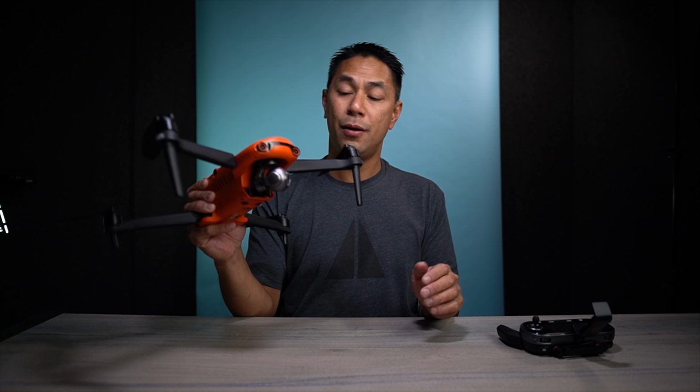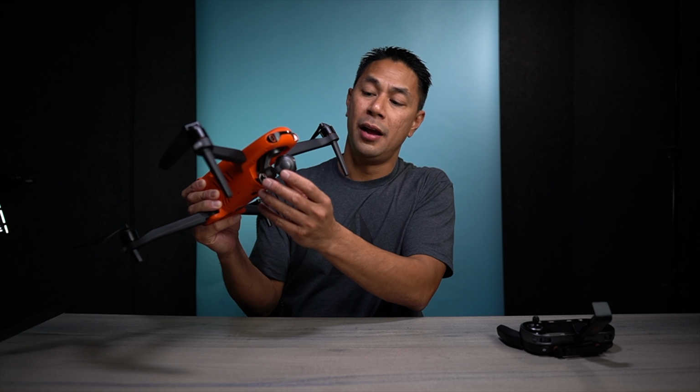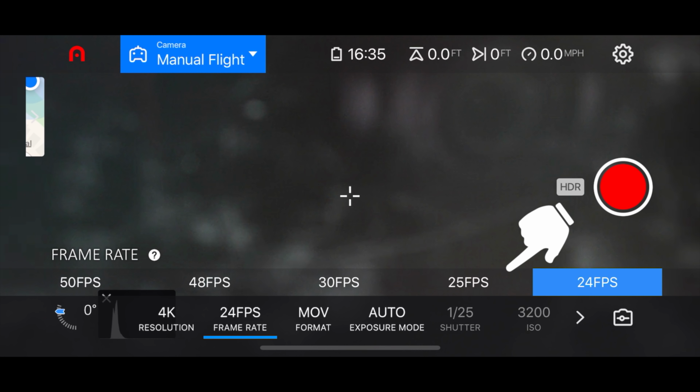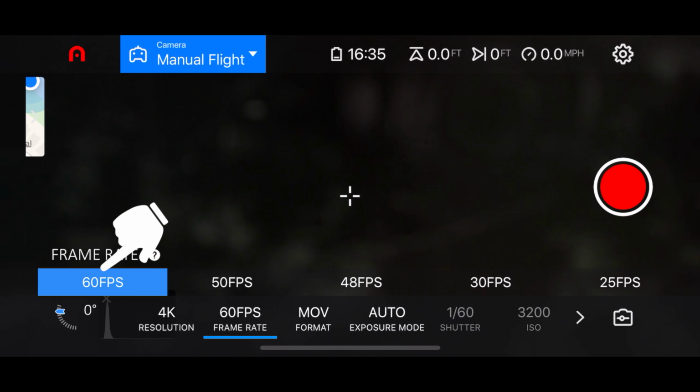Now, as far as video goes, we could jump back to that. This thing shoots at 8K resolution at 24 and 25 frames. It also shoots at 6K in 24, 25, and 30 frames a second. And another one I'm excited about on this one to test out, it does shoot in 4K at 24, 25, as well as 30. Also does do 50 and 60 frames a second in 4K.